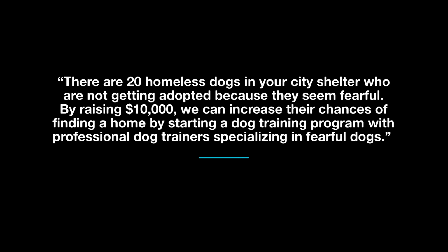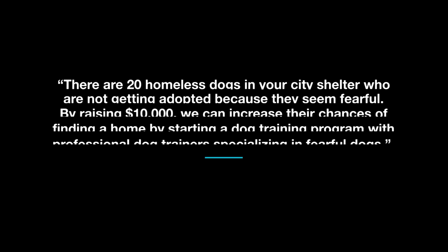So let's say you determine, after adding up all of your costs for this project, that the total amount is going to be $10,000. Now, you can incorporate this into your clear mission and message. It might sound something like this. There are 20 homeless dogs in our city shelter who are not getting adopted because they seem fearful. By raising $10,000, we can increase their chances of finding a home by starting a dog training program with professional dog trainers specializing in fearful dogs.